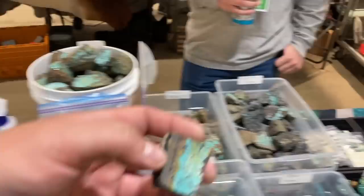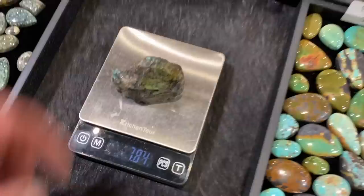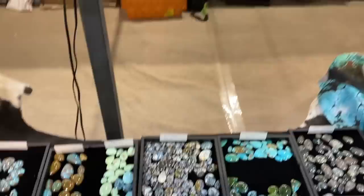You folks take a card, of course, right? Yeah, definitely. This one is fantastic. All right, this one is $109. I bet you these nice people would take $100 for it. Same thing.